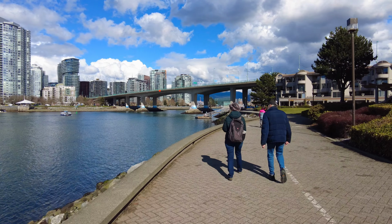This is one of the world's longest uninterrupted recreational paths. I'm of course walking on the walking side. If you're riding a bike, you can ride the bike on the other side. If you have good eyes and you can see through the bridge, you can see some of the mountains right now.